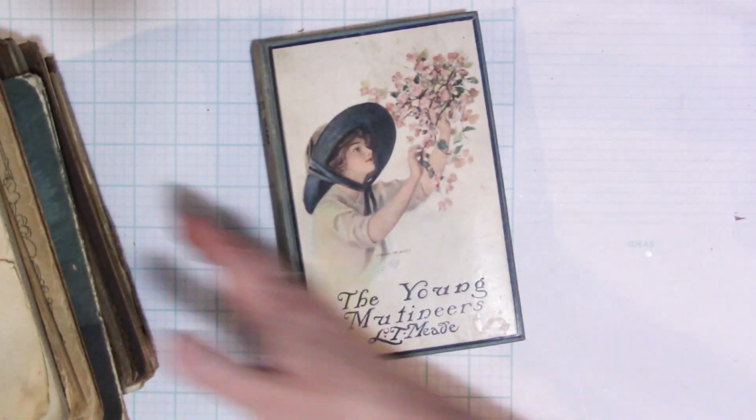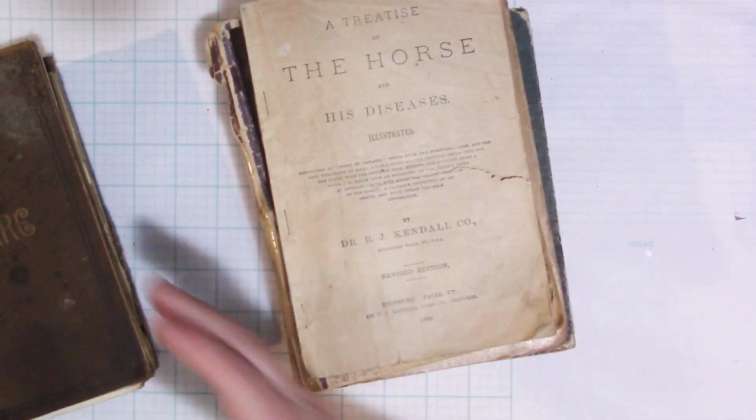Anyway, I just want to share with you some of these books as I'm packing them away.